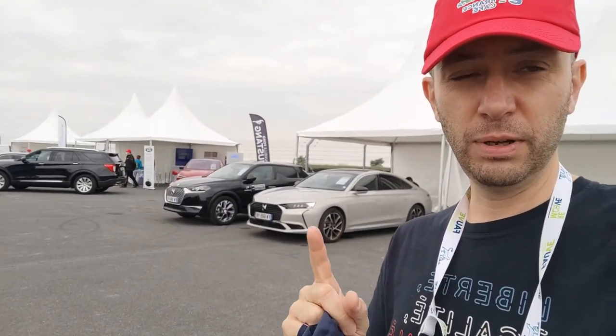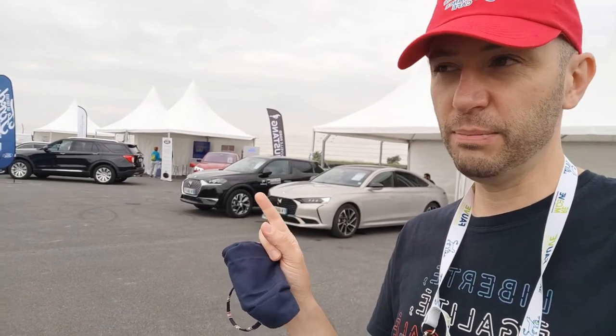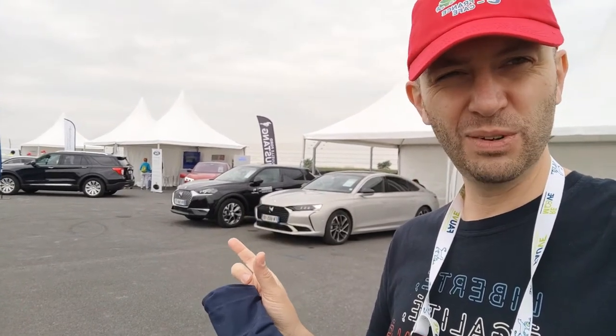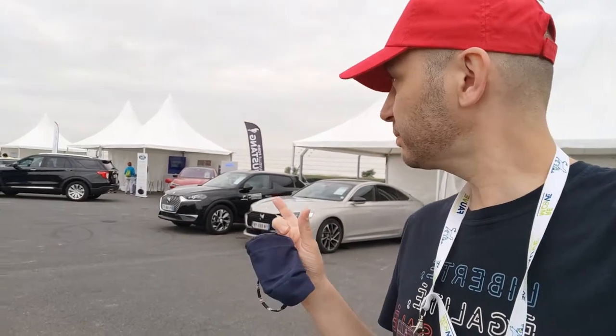I am here in the manufacturer corner. You have here DS. That's the DS9. DS9 is a plug-in hybrid, and it's a large car. It's almost 5 meters long, so it's a really long car. And just behind, that's the DS3 fully electric. Same powertrain as the E208, E2008. I'm afraid DS is no longer in Ireland. They haven't said goodbye, but I've noticed their website is out, so I'm not sure if they're still being sold a bit by Citroën.